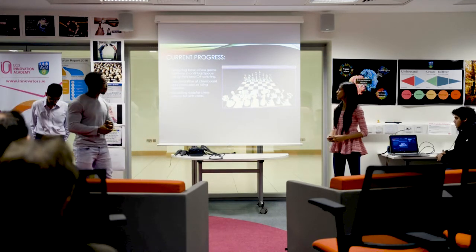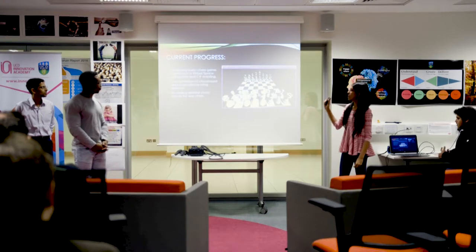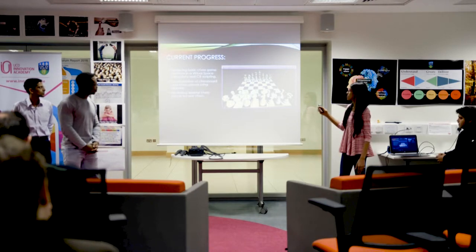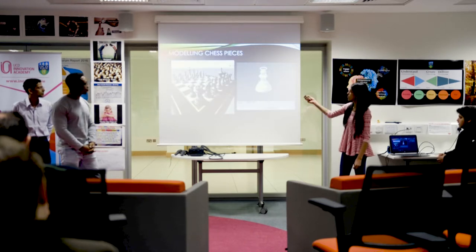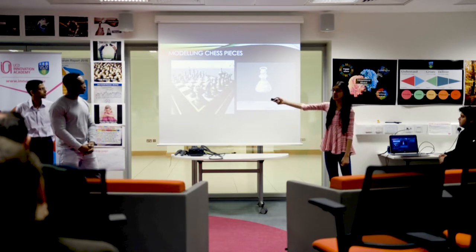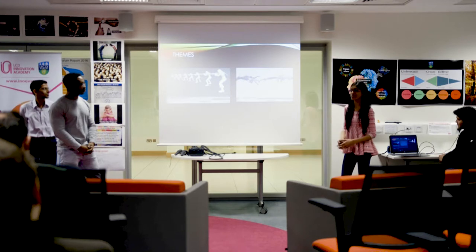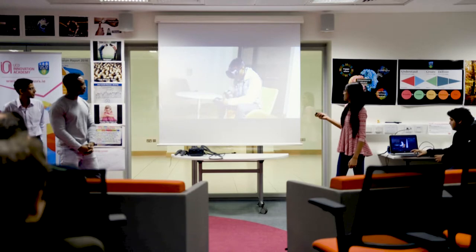So the current progress which we made is we're customizing the source code with Unity and C# scripting, and we put the chess pieces on code such that the game is in working condition. And we want to implement different themes, so we modeled the chess pieces using Blender, and you can see that it has a halo on the top as well. And if you add materials and textures, it looks like that in the game. And we are trying to implement different kinds of themes, like war theme, Game of Thrones theme, and then in the future probably Minions theme. And the video explains it.